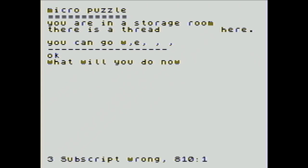Subscript wrong, 8101. Brilliant. Absolutely brilliant. Oh, don't tell me they didn't put the Spectrum bit in correctly again. Oh, God, there's a lot of different changes for Spectrum users. Yep, an awful lot.